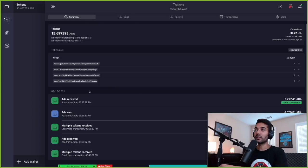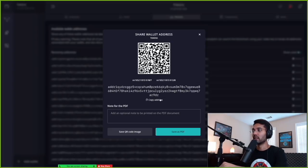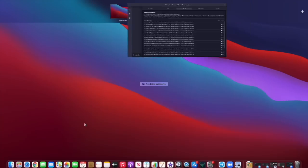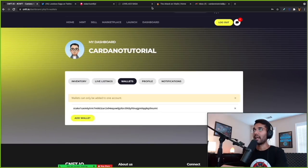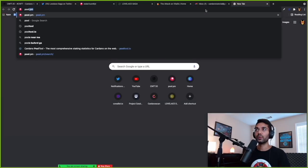With these tokens, we see they are available within the Daedalus wallet. But now we want to take a look and see what tokens we have available. In order to do that, I'm going to click on receive to generate one of our public addresses for this wallet. We'll copy this address. Any of these public addresses will work just fine. Let's go back, and I'm going to open up the web browser and go to pool.pm.